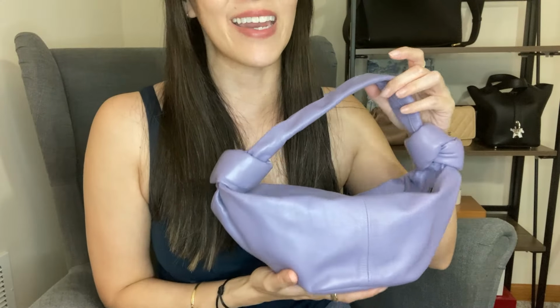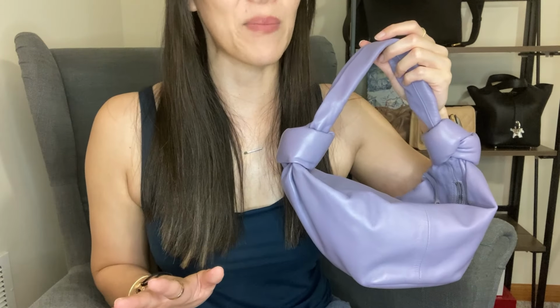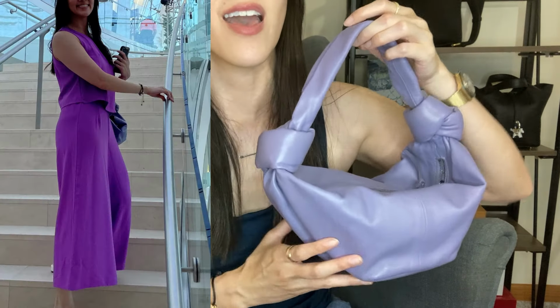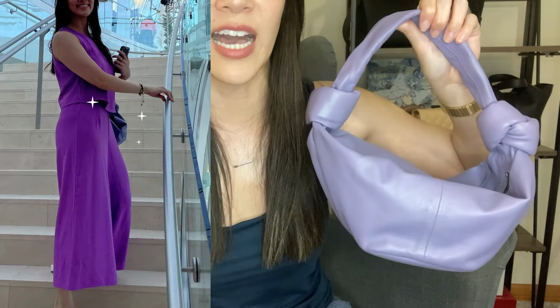Now that being said, I have loved using this bag this summer. I am making good on my promise to use this bag more since I got this right at the end of summer, beginning of fall last year, and she's kind of been tucked away in my closet since. So I recently took her on a short weekend getaway, and she is just the cutest little dumpling ever, and she packs a punch for her size.